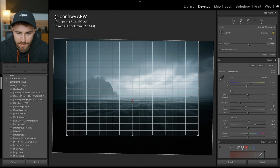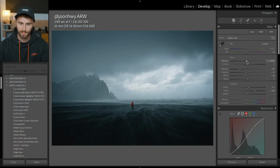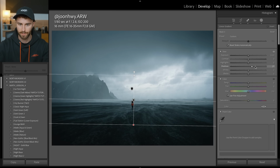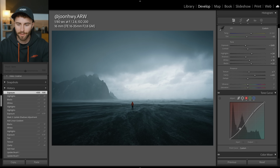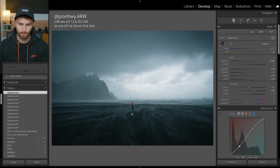Think our subject is nice and centered in the frame there, and our horizon is straight. Maybe some exposure can come down even more, actually. Maybe one more graduated filter from the bottom here, so we still have some shadows, and then we can bring down the exposure. You just want to make really minimal adjustments. We don't need to go overboard with this. Yeah, maybe our subject needs to be way brighter. Ah, it looks too fake now.